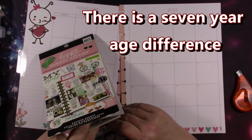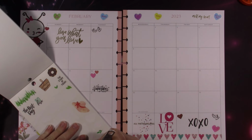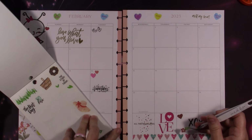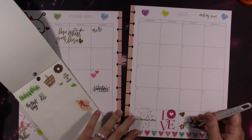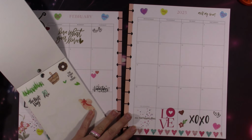I have flowers over here. Maybe I need a flower over there. I didn't put the flowers there. They were already there. Do we have a flower? There are these. I think that's okay. I don't know. I really don't know.